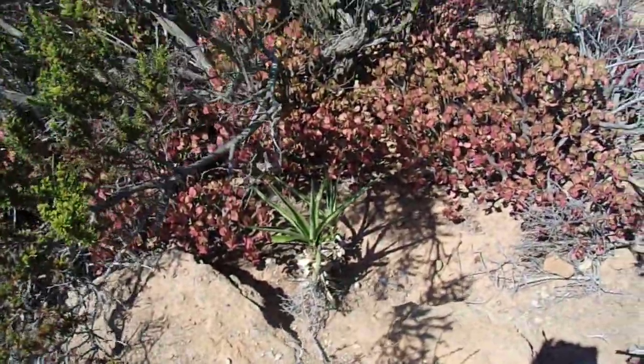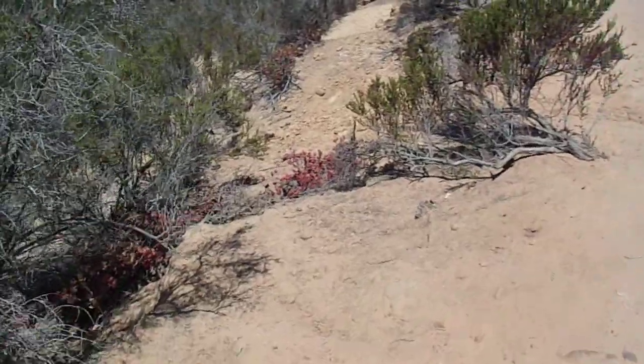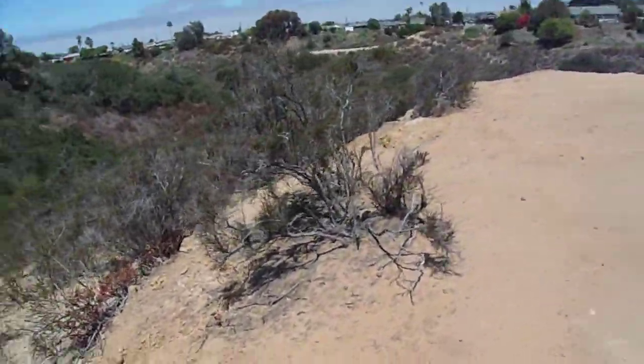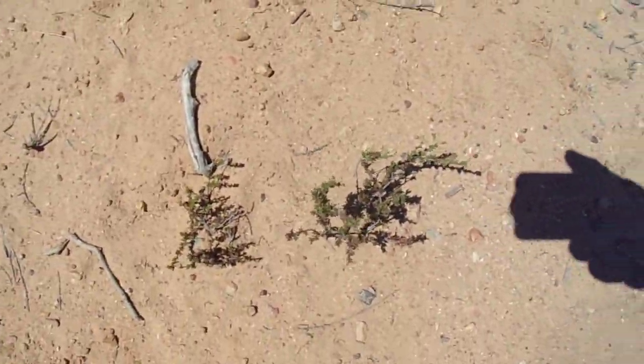And no, that's not a Mojave yucca. That's not a native yucca. I think that's either Yucca aloifolia or Yucca gloriosa. It's one of those types that are planted ornamentally here. But yeah, here you can get really good views of the Mesa Canyon topography. Ooh, look at chamise seedlings. Oh yeah.